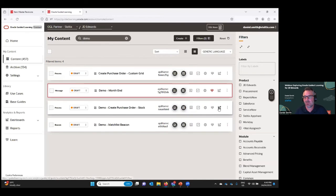Other pieces that we'll probably just skip over for the context of time, but we can automate if there's a broken link in your guide. The system's smart enough to identify that. You can run a health guide. It will tell you what's wrong with a particular guide. But I do want to show the language capability and the auto translation capability.